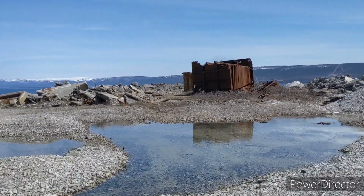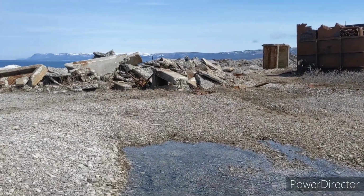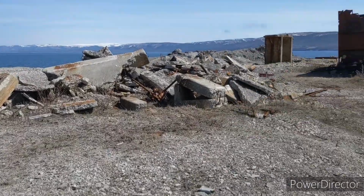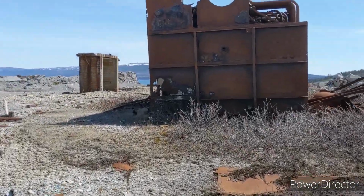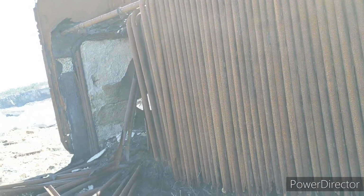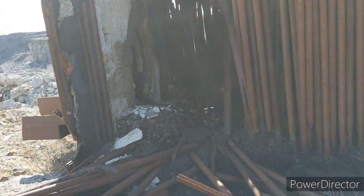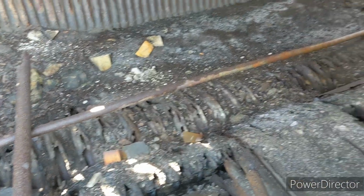Yeah, whatever that is, it's huge. See if I can get over there without sinking in the water here. Ah, the ground is really soft here. I guess the snow is just gone too, so that'll do it. Ah, that's a lot of tubes in that. Looks like some kind of cone going through the center of it. Probably for crushing rocks or something, maybe. I really don't know.